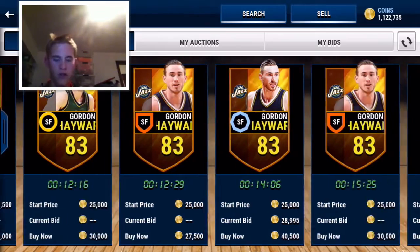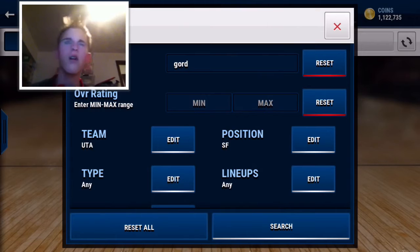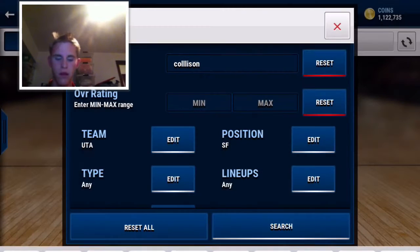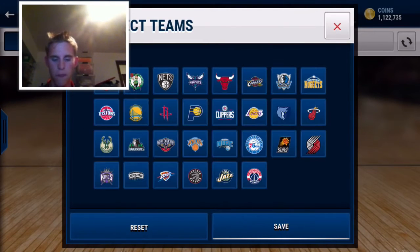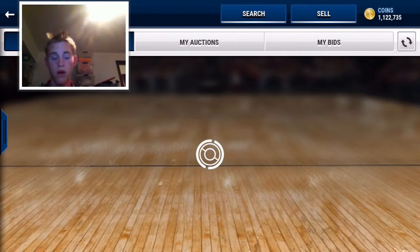If there's a card you can use, Gordon Hayward 83, it's going to be more expensive, but it's a good gold to pick up. Also, Darren Collison for the Kings is a good one. Pretty sure he plays for the Kings, or at least he did at one point.